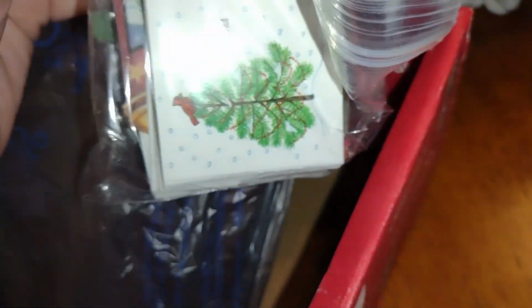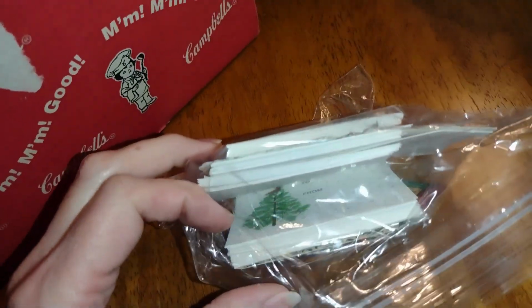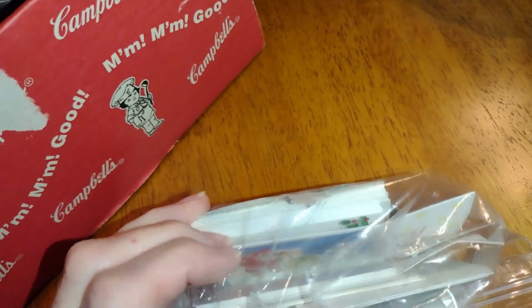I don't know what this is tucked down in here. Oh, gift tags. Okay, these are Christmas gift tags. I can put these with our Christmas stuff, and if we don't use them, we can pass them along. We don't really do a lot of Christmas gifting anymore, though.